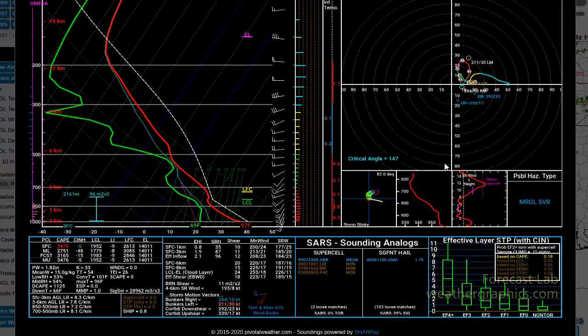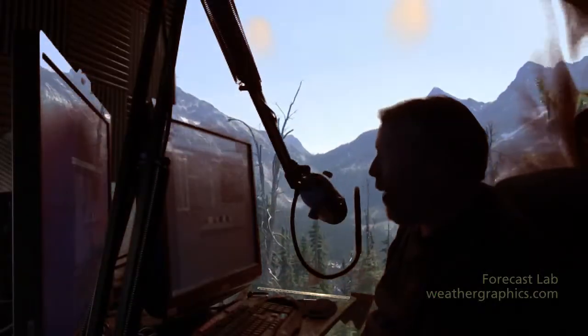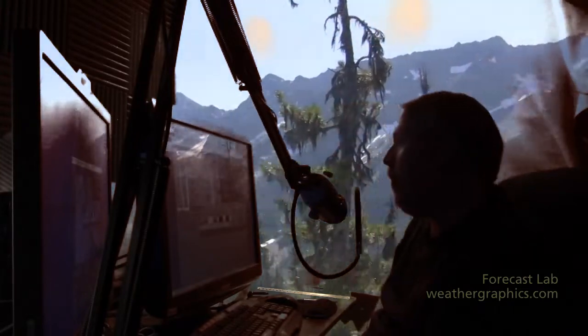We'll take another skew-t there, and yeah, here we can see a little bit more of that capping. That's due to subsidence in the mid-levels, downward motion underneath that subtropical ridge, and that's suppressing the development of afternoon convection. And that's a look around the country, what's going on today.